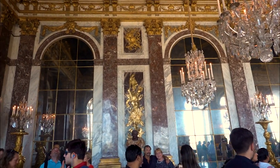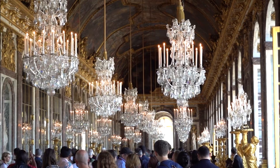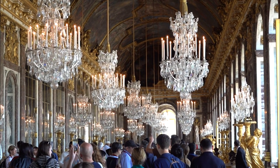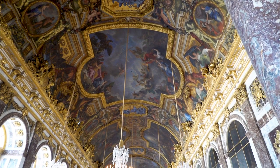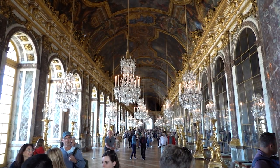This room served as a waiting hall and a place to hold special events. The Treaty of Versailles was also signed here in 1919 that ended the First World War. In modern times, the hall pays tribute to the political, economic, and artistic success of France.